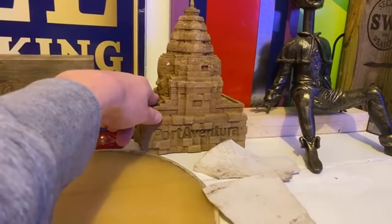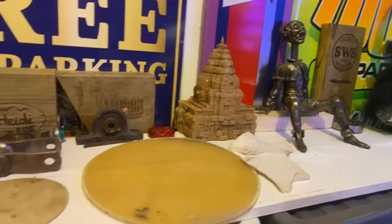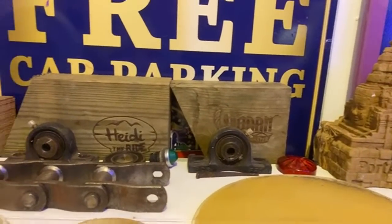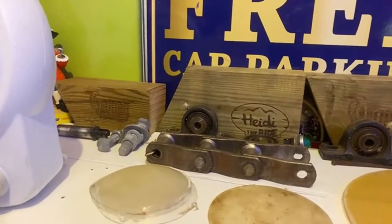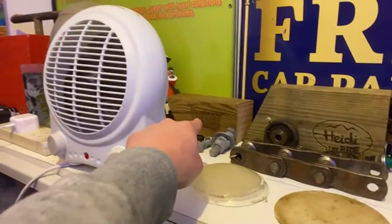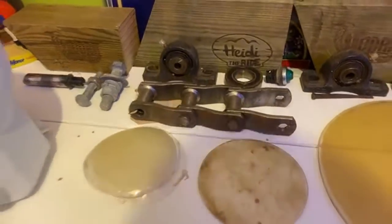This is from Aventura Angor, which is the splash battle. Just really liked that. I thought that's a nice big item. We've got some wood there from Woden Timber Coaster, Europa Park, Heidi the ride there as well over at Plopsaland, and another piece just next to it there from Woden as well. Let's have a little move up just here.